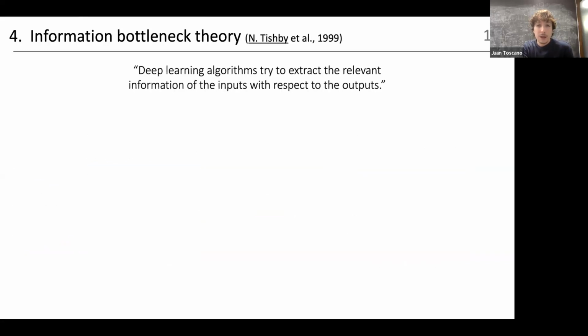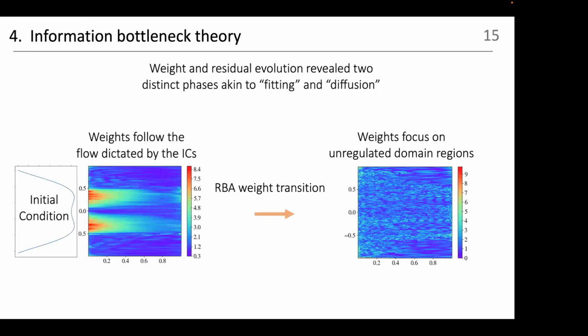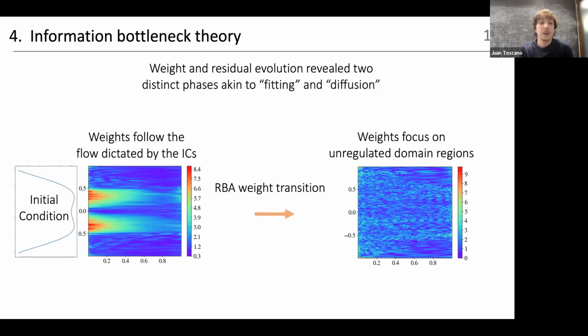So, just a brief introduction for the bottleneck theory. Hold a moment. Can you explain what we are seeing in the two plots? Sure. In both plots, we're seeing the RBA weights, so it's the multipliers for the residuals.